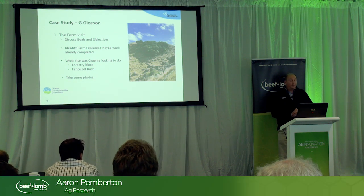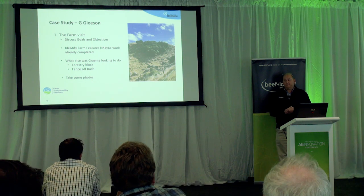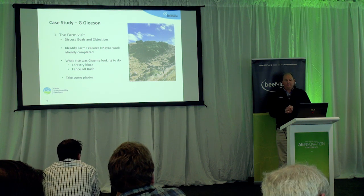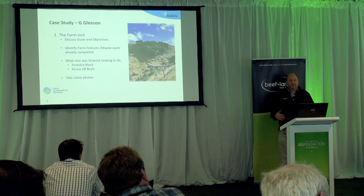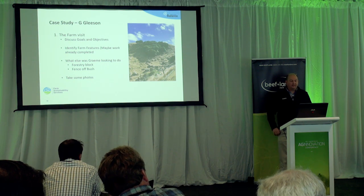We identified a lot of farm features on the farm and that sort of thing. There's nothing like getting out on the farm and having a look at it in terms of seeing what those slopes look like, what its resources are in terms of its water system and its laneways and all those sort of things that are part of the landscape on a farm.